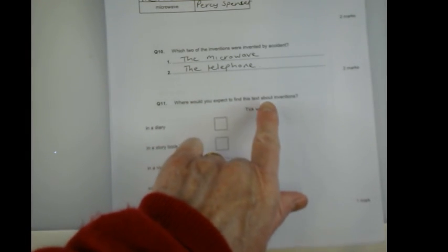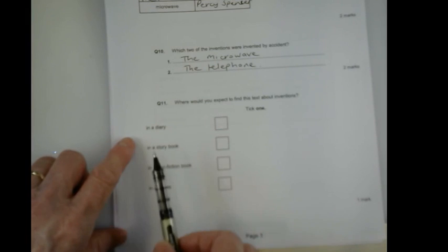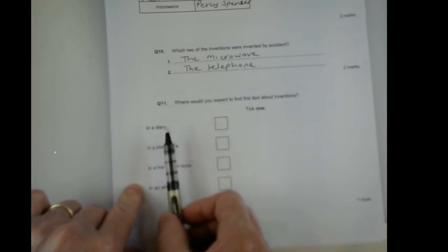And then the very last question. Where would you expect to find this text about inventions? And again, I'm asked to tick just one box, the ones in bold. So I just need to find one answer. Well, I'm not sure they'd be in a diary, because that's not really the kind of style of writing you'd have in a diary. Certainly not in a storybook, because there's sort of too much information. A non-fiction book, that's a really good possibility. In an atlas, it's not going to be in an atlas. So by process of elimination, I think it's going to be in a non-fiction book. So I'm going to tick that answer.